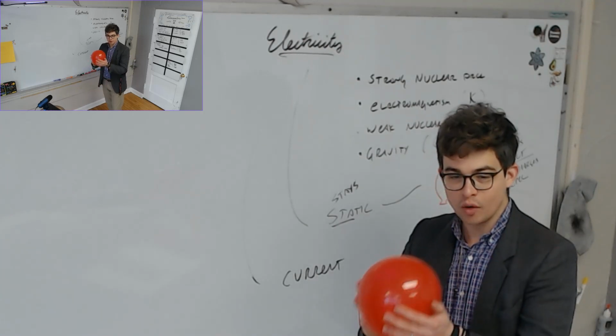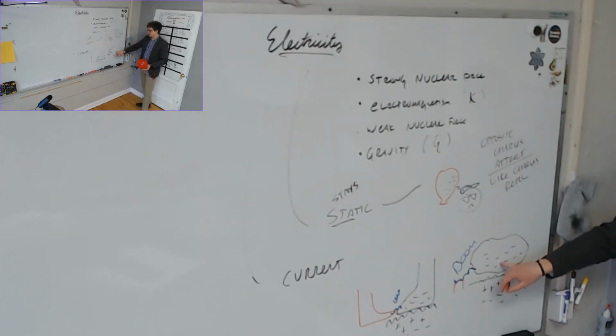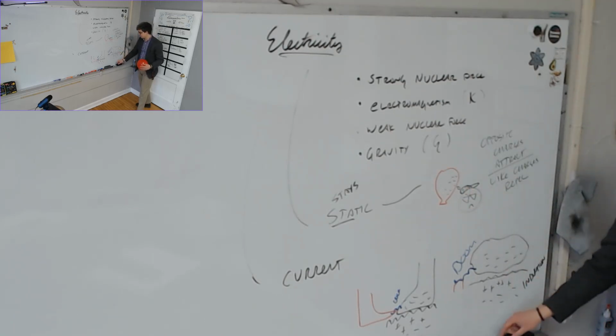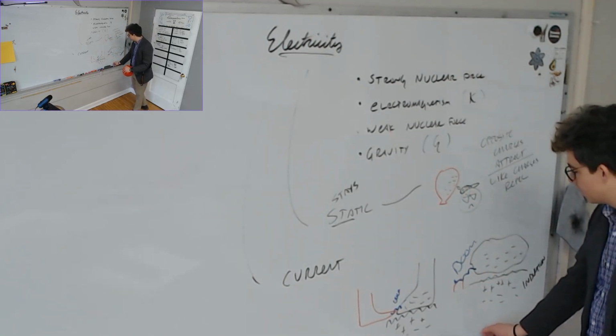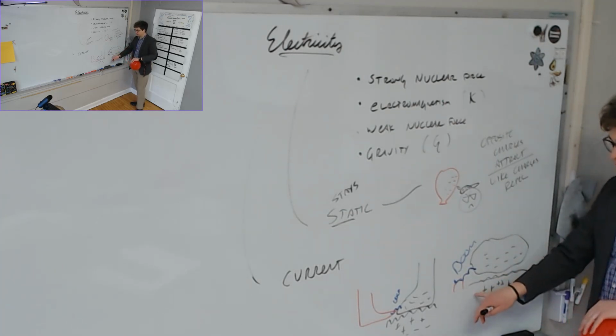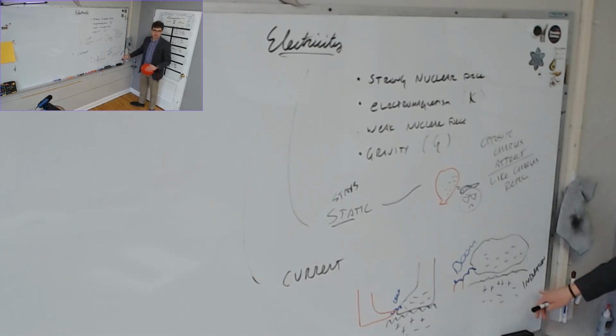But the point is that the negative electrical charges in the balloon or the cloud or the foot repel the negative charges in the hair or the ground or the carpet, and that makes them move away. And that makes the ground, carpet, and hair have a net positive charge. And that process is called induction.